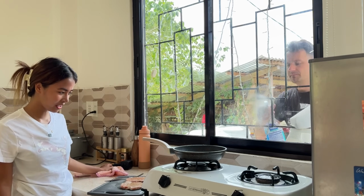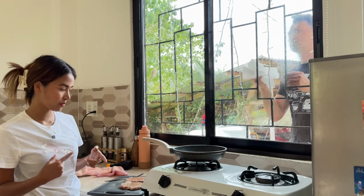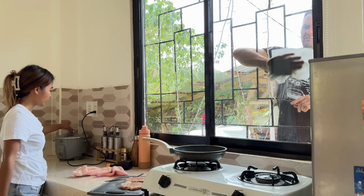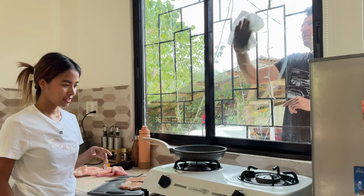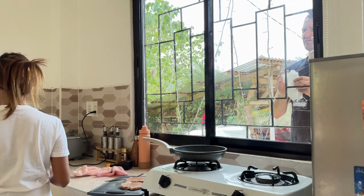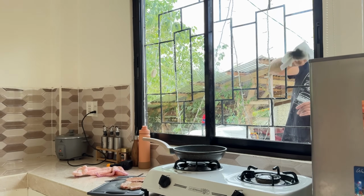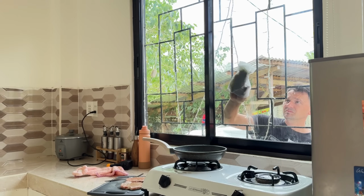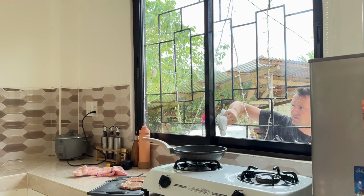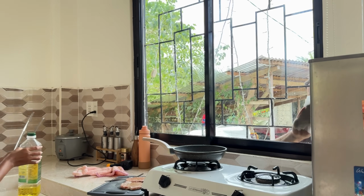Anyway, I'm gonna cook now our breakfast, which is gonna be pork chop with rice. Rice is cooking right here. Let's check. Looking good. Look at this. My gas range is looking amazing, guys. It looks brand new. That's very nice. So, all right, I'm gonna have oil. Let's have some oil.